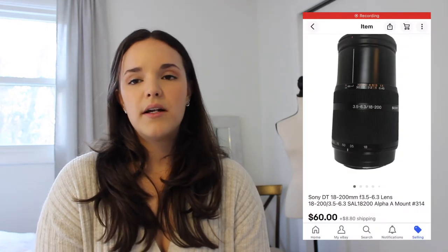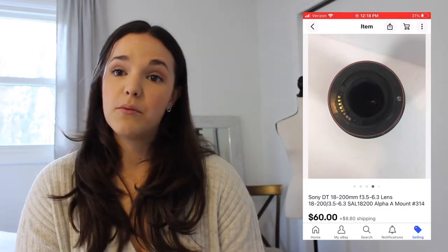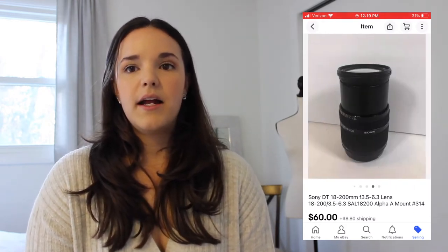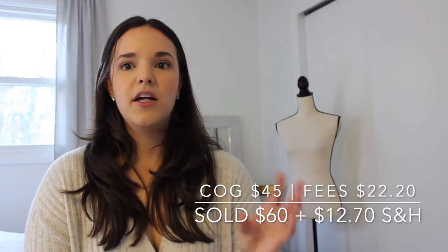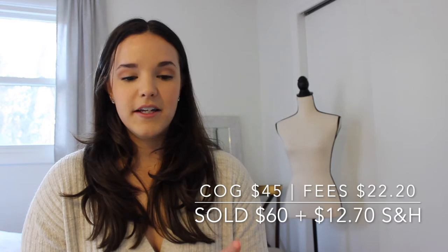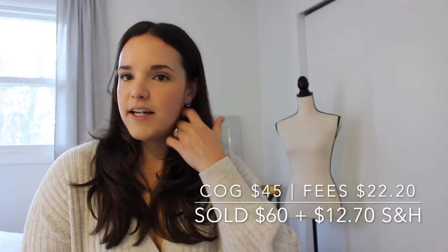This next item is a Sony lens, and this is one where I just wanted to see it go. I had purchased it with a 20% offer at Goodwill, and it was in the case. It was one of their more premium items, and it was originally listed for $65, but it had the 20% off, and so I ended up spending $45 on it. I'm not overly familiar with camera equipment, and though I kind of looked at it and looked up comps, I didn't play around enough with it and see that it was kind of jammed, and so the zoom function was stuck, and I hadn't realized that when I bought it.